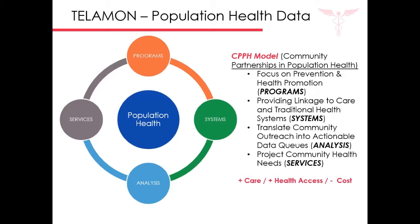So we've actually created a Telemon proprietary software tool called StatWatch, and we equip clinicians, volunteers, community health workers, anyone who is participating in an outreach perspective with the tool sets that they need to digitally capture that data and bring that data back, analyze it, and then we allow and work with our clients to produce other services or to quantify the services that they're already providing to see how much impact that has on the community. And that is the entire CPPH, Community Partnerships and Population Health Model.